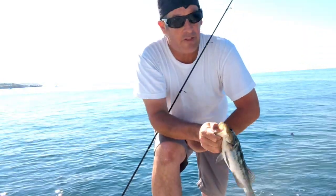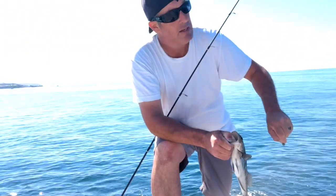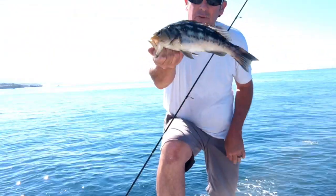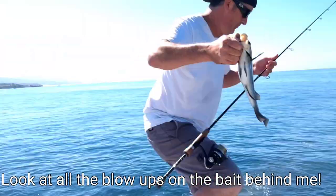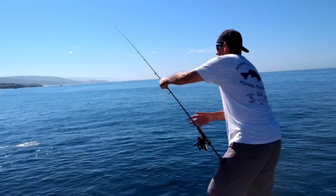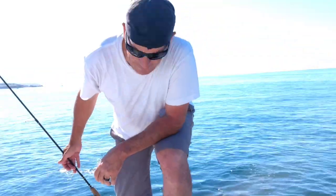That was actually on one of the jerk shads, the 5-inch, I think it's called the anchovy color, but that bass went for it. I'll let him go. He ate the bait off. I gotta go change it.